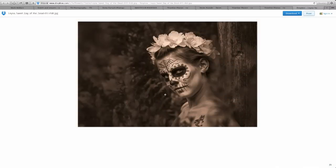The other thing that's going on here that I think is really great is this tree here that sort of anchors her in this forest. And then also we have a really nice high contrast image that's really nice and sharp. And so this just works well for me.